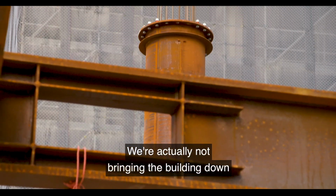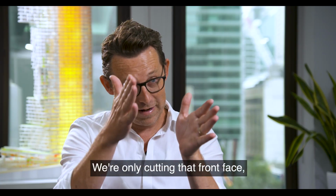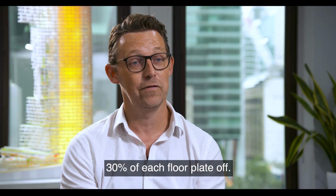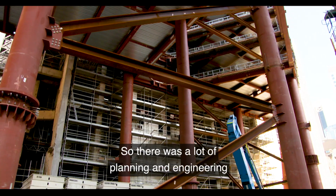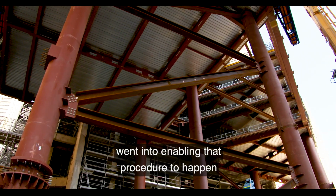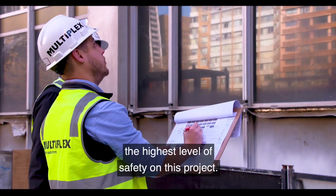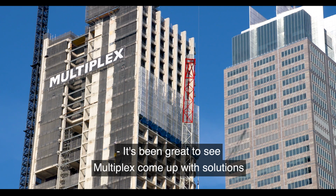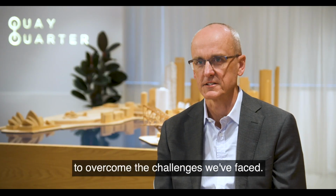We're actually not bringing the building down in its entirety. We're only cutting that front face, the 30% of each floor plate, off. So there was a lot of planning and engineering that went into enabling that procedure to happen and really maintaining the highest level of safety on this project. It's been great to see Multiplex come up with solutions to overcome the challenges we've faced.